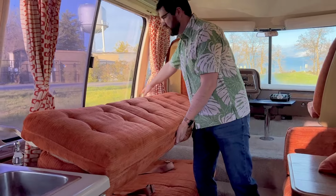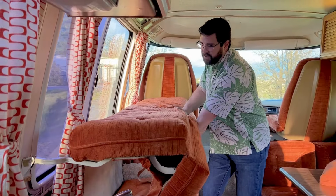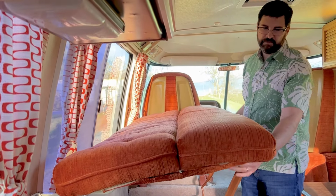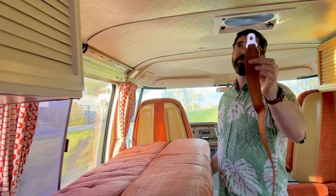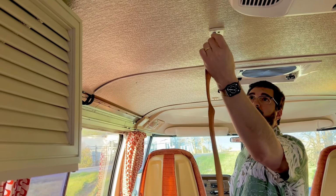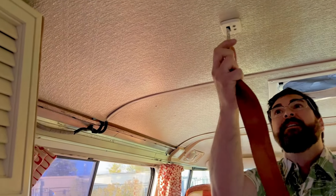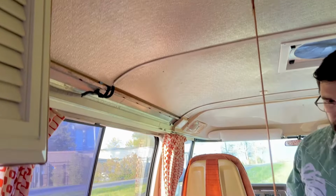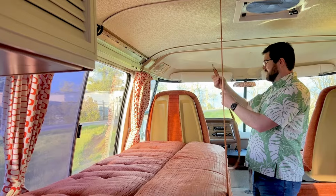It has brackets that are attached to the walls, and basically there's a bottom part that's hidden when it's in couch mode that folds out to make this a more comfortable size for a bed. And then there are these straps, a seatbelt material, that hook into the roof. I've got to find the right spot there. It's basically just a little hook up there that it snaps onto. There it goes. And get this one on this side.